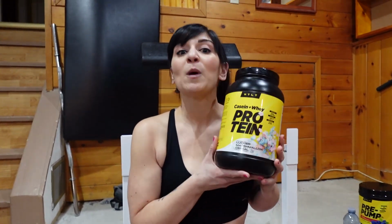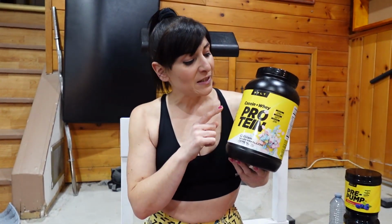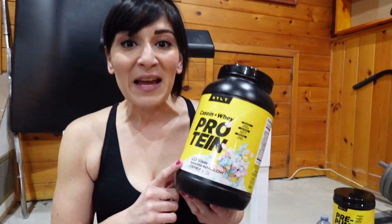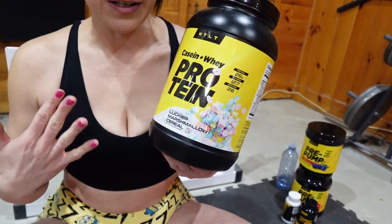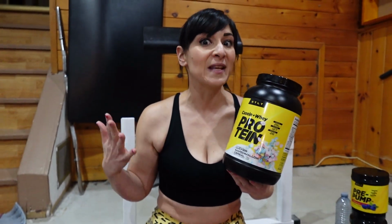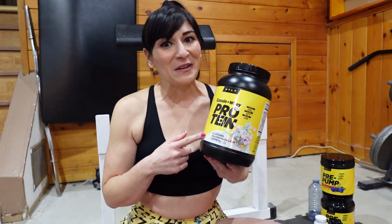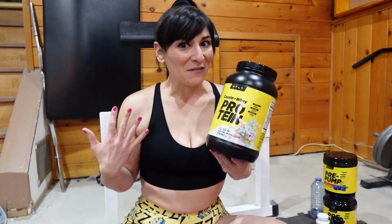Number 2, protein powder. HTLT Supps has 2. They have a whey protein, which is the vanilla peanut butter flavor, which is amazing. But my favorite is their casein and whey concentrate blend, because they have amazing flavors, and these flavors are really helping me with dieting right now. They're really helping me satisfy my cravings. And I love cereal, so this Luckier marshmallow is my favorite.